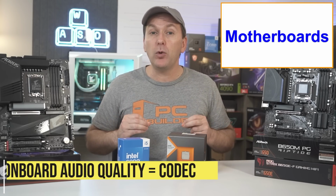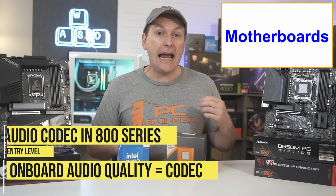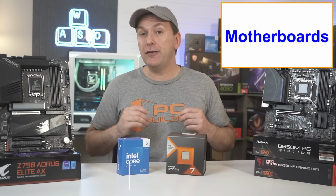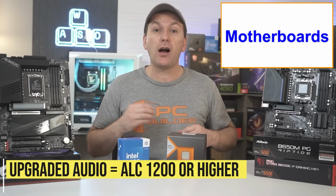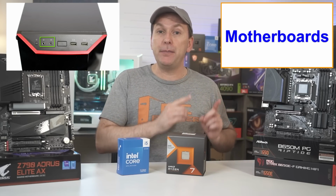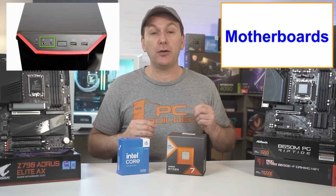The quality of the onboard audio can usually be tracked by looking at the audio codec. Audio codecs in the 800 series, so the ALC 897 for instance, are entry level and they're fine to get going. If you want better audio, then look for audio codecs like the ALC 1200 or higher. If using a higher end audio codec, make sure to plug in your analog headphones into the front of the PC case to take advantage of the special features to improve headphone performance.